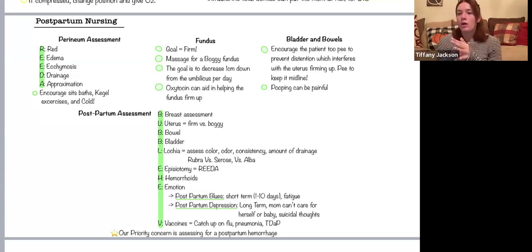Uterus, is it firm or boggy? We want a nice firm uterus. If it is boggy, we need to start massaging that fundus and start some medications. Bowels, you've got your bladder and bowels. We really want to encourage the patient to pee. Peeing is very important. It helps keep the uterus midline so that it can begin to shrink. Okay, if mom's bladder is completely full, it's going to throw it off midline, and it will have a hard time shrinking. Okay. Also look at lochia. Is mom producing lots and lots of blood? If she's having a large amount of drainage, she's soaking through padding, that's a priority finding. Okay.